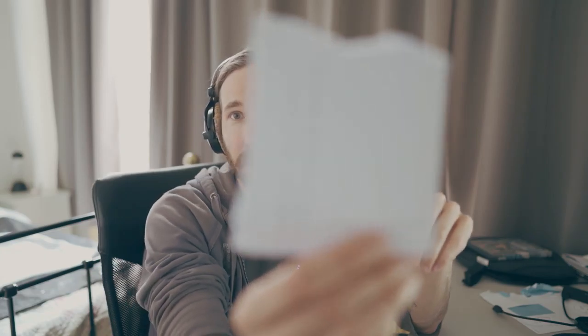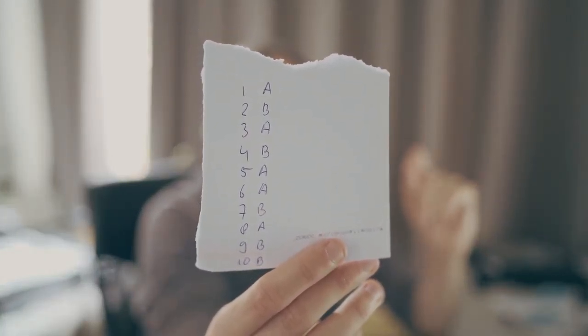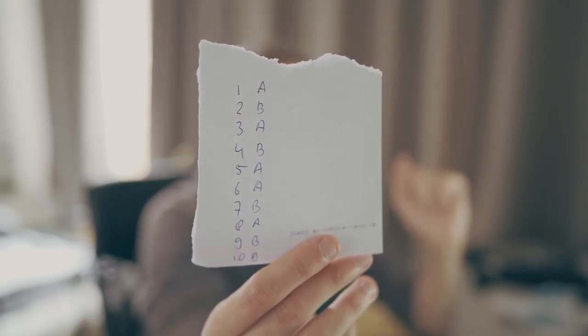I suggest that we do somewhat of a competition. So what I would suggest is that in the comments you write down something like this. Just write down 1 to 10 and then select either A or B for which picture you think is better. And then we're gonna see who wins this challenge. Now obviously I'm gonna reveal who made which picture at the end of the video. But don't cheat. Don't look at the end before you judge your pictures, and let's see how we go.